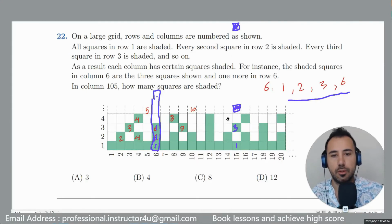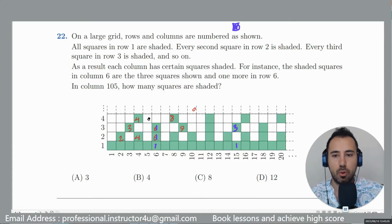So in other words, we just need multiples of and factors of 105. This is the question. Let's just do a practice before I answer the question. For 20, what would be the factors of 20? How do you do this?